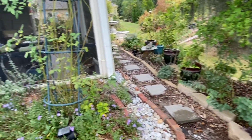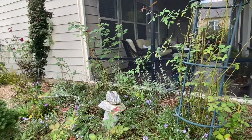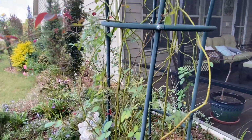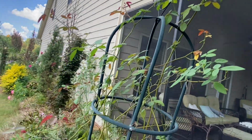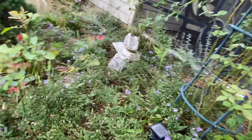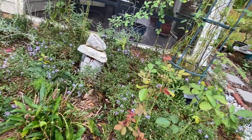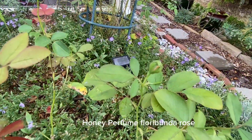And as we turn to the other side, I have a climbing rose here. And this is a Zephyrin Drouhin, which is a nice pink, fragrant rose, just climbing on the trellis here. We have lots of aster, New England aster, scattered about here. My Honey Perfume finished flowering. Just needs to be deadheaded, but we have another bud there coming up.